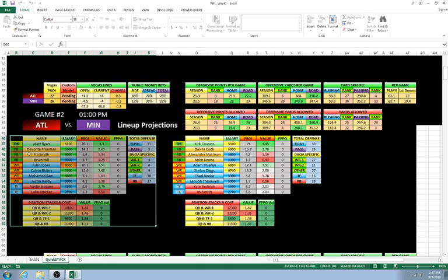So here we've got the positions. So QB, of course, there's one. I pull in 3 running backs, the 4 highest projected wide receivers, and then I put in 2 tight ends just because sometimes there's a second guy and we don't really know who it is. And then we've got their DK salary, their projection, the value, and again, this is zeroed out.